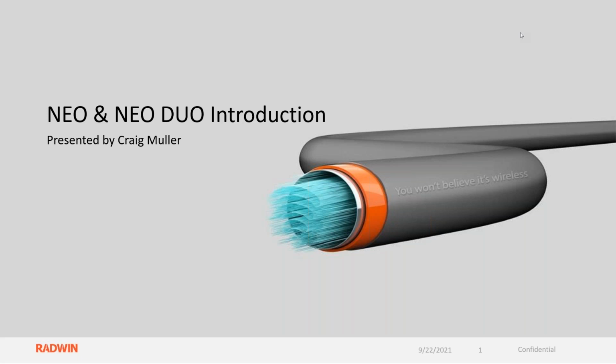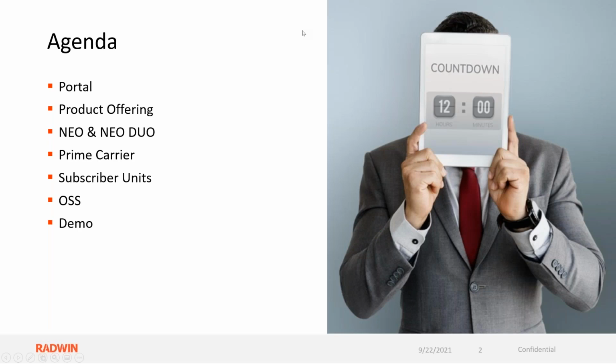We're going to talk about the Radwin Neo and the Neo Duo. This is a product that was recently released into the marketplace, and I'm very excited about it. We're going to talk about the Radwin Portal. I know that some of you are probably already familiar with it, but we have updated our portal, so there's a new login. If you haven't logged into the new portal, it's not the same as the old portal, and I'm going to show that to you.